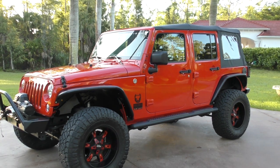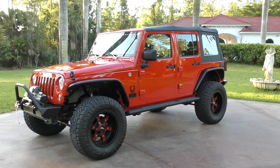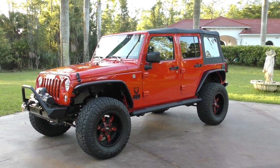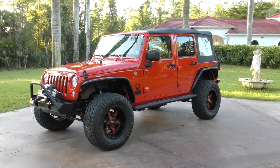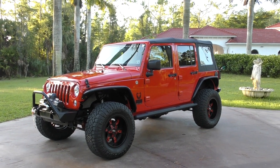This was the Unlimited. This was a sea change for Jeep, and it really brought them into the modern competitive market back in 2007 when this JK came out. This was the first four-door Jeep. Normally, they're short. A two-door Jeep is like shorter than a Honda Fit. It's just a little thing. It's wide, but it's little. So in 07, this came out.